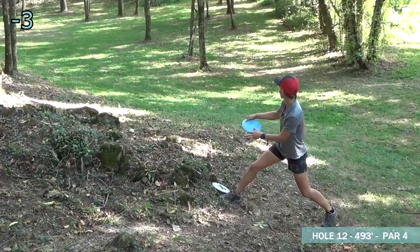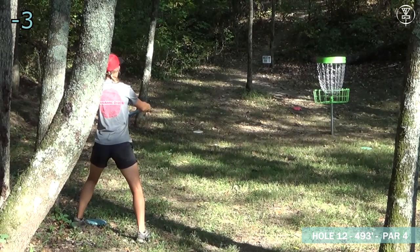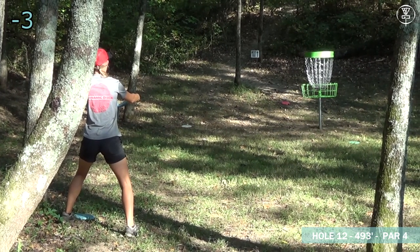Paige had an absolute crush off the tee. She's just got a soft little putter upshot here, as you can see. Looks to be absolutely perfect. Not quite, but there are still some opportunities to get some more strokes.